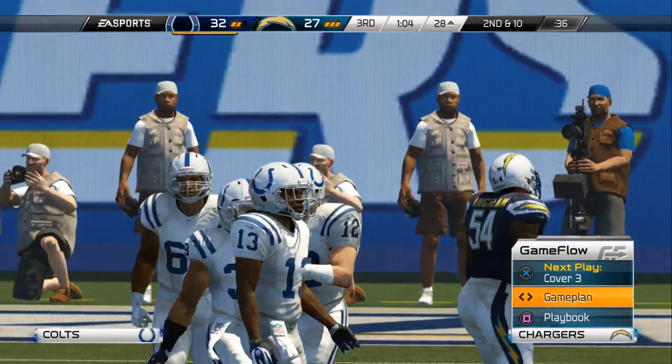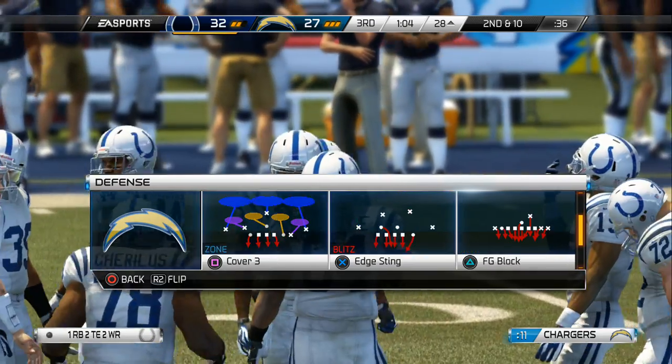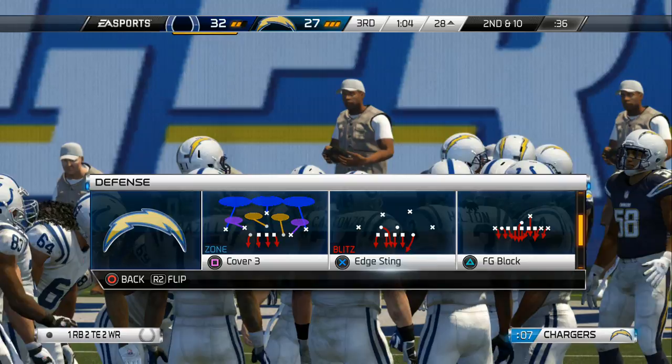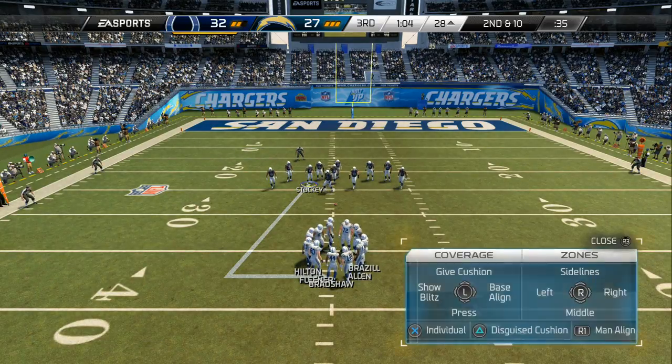Now they got such good size. You try to throw over them, here's what happens. These big guys will knock it down.